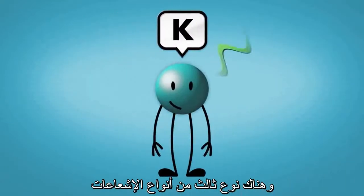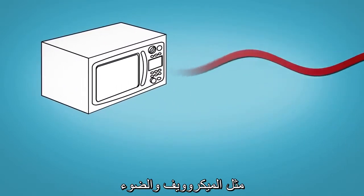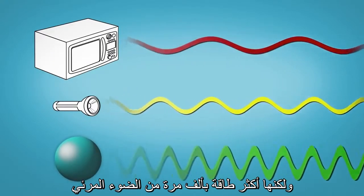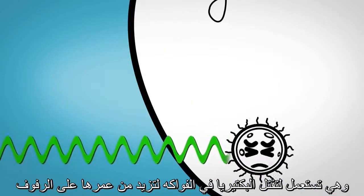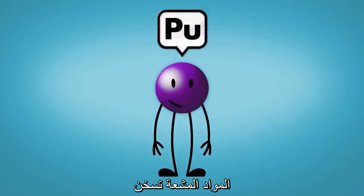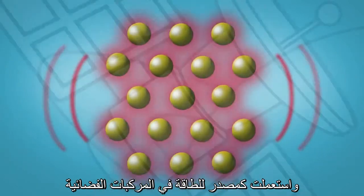There is a third type of nuclear radiation, gamma, which is not a particle at all. It is an electromagnetic wave, like microwaves or light, but it is actually 1,000 times more energetic than visible light. Gamma rays may pass right through your body. Gamma is used to zap the bacteria in fruit to increase its shelf life, or in radiotherapy to kill cancer cells. Radioactive substances get hot, and this heat can be used to generate power. This heat has been put to use in space probes and, in the past, in pacemakers for hearts.